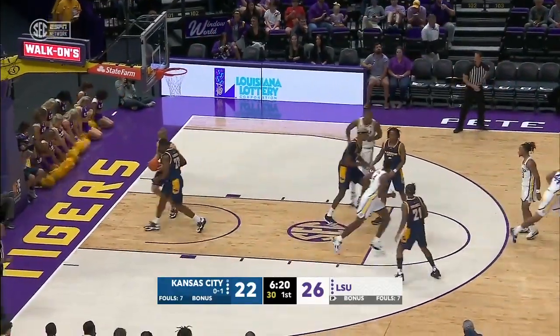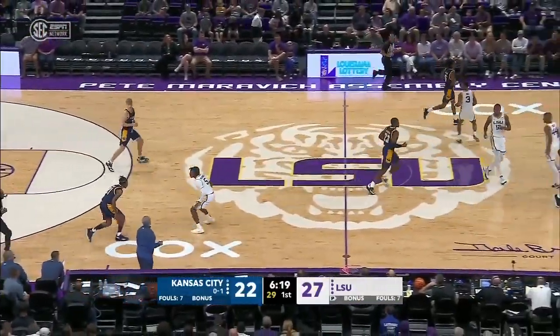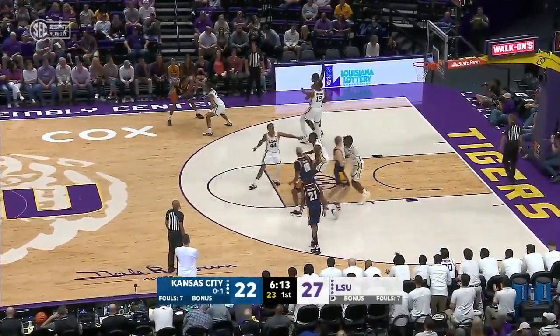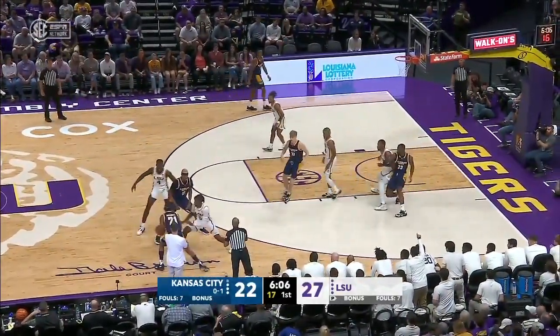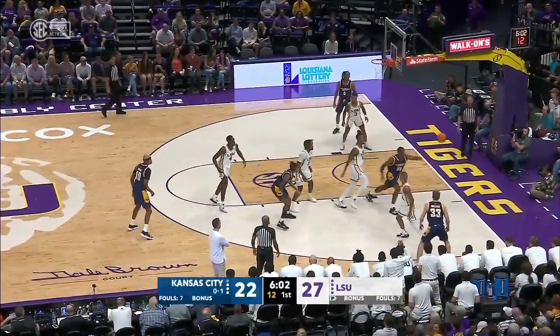He puts a lot of air under the free throw and drops the second one as well. So the Tigers regain their scant five-point lead. Allen holding it waist high. We come up on the six-minute mark. 6 minutes left in the first half.